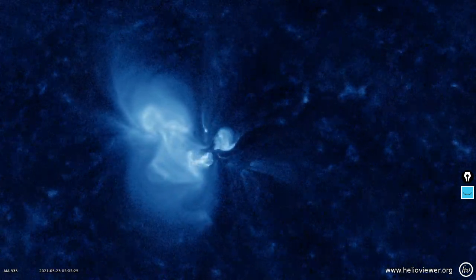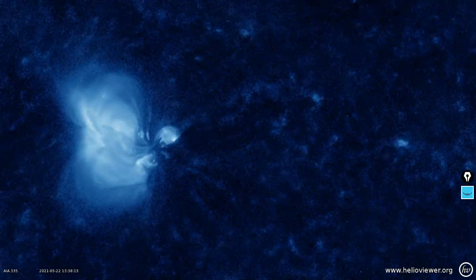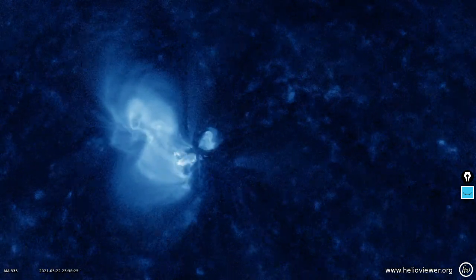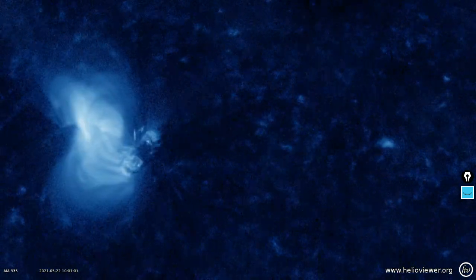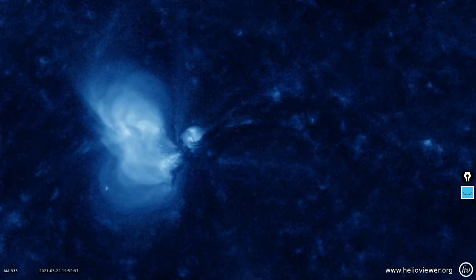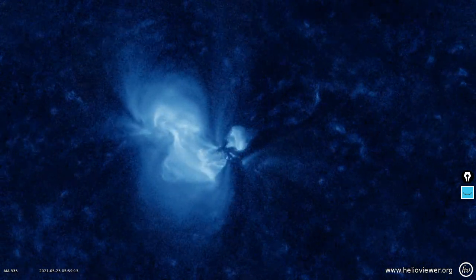So here we are in one of the ionized iron wavelengths, 335 angstroms. Fantastic imagery of multiple solar flares here. It's spectacular. I'll let it play through one more time here. And 335 angstroms is a good wavelength to view solar flares.